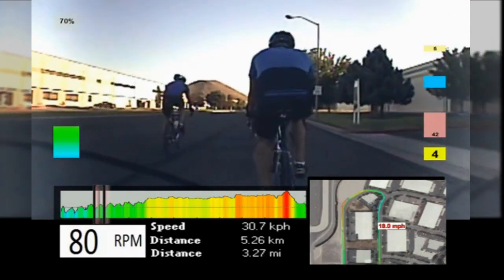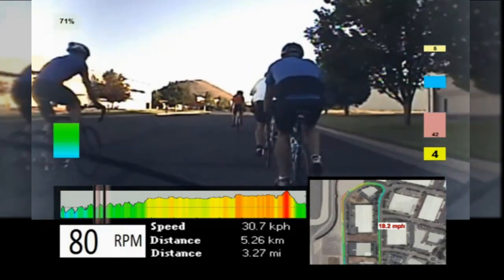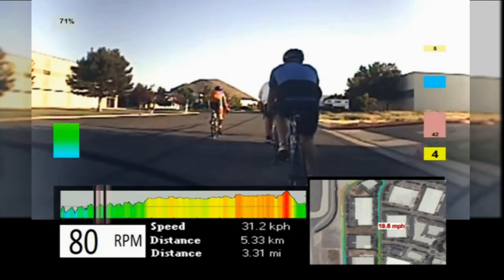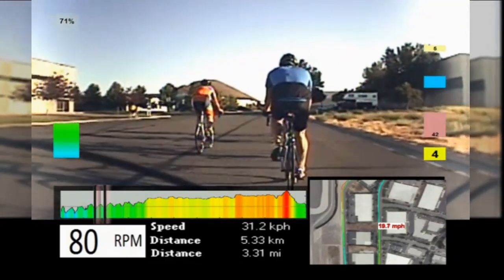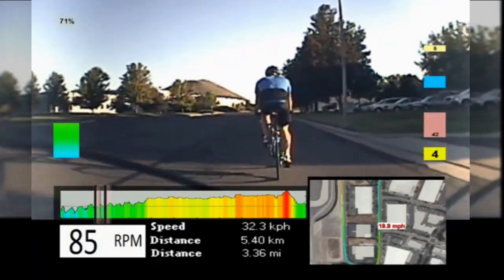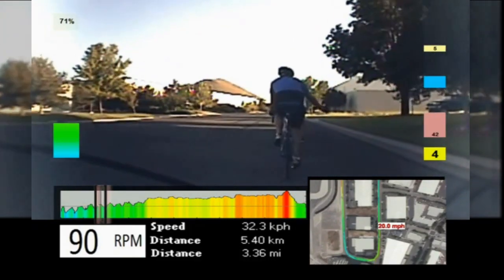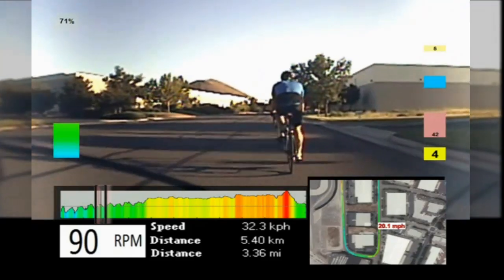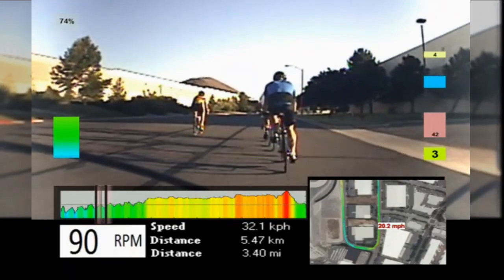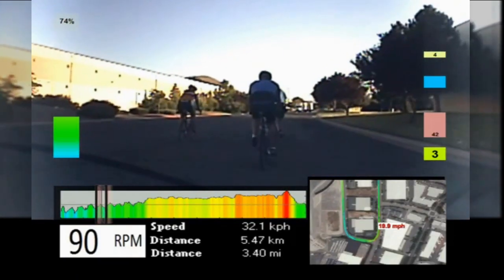And while you're doing that, what you want to look at is how long you can maintain that maximum effort. You're sprinting, you're going 100%, and your heart rate takes about 30 seconds to catch up to your power output. So in about 30 seconds, all of a sudden, your heart rate's showing 100% of max, and you want to see how long you can hold it there, and you want to see what your speed is.